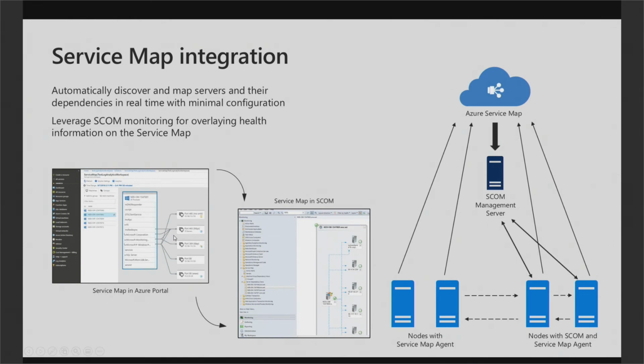What we do is SCOM is integrated with Service Map. By this integration, we would download the dependency maps from Service Map and overlay the dependency maps in SCOM along with the health of the service in SCOM. Right, so this is how the dependency map is there in Service Map right now, and this is how the dependency map is overlaid in a SCOM console along with the health of the objects. Right, so this way you would be able to download or view the distributed dependencies and the services running on a particular server or a group. Right, so this is about Service Map integration.